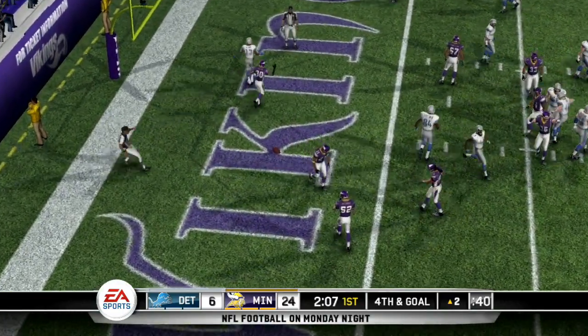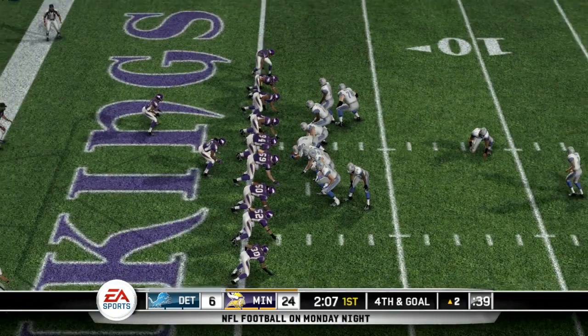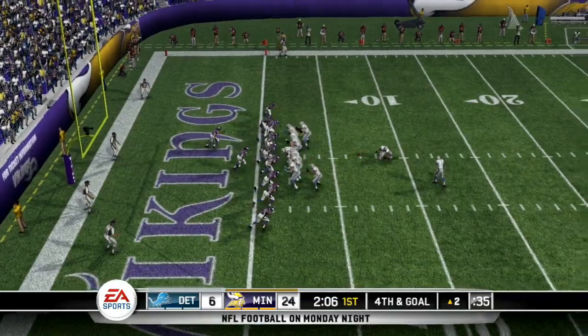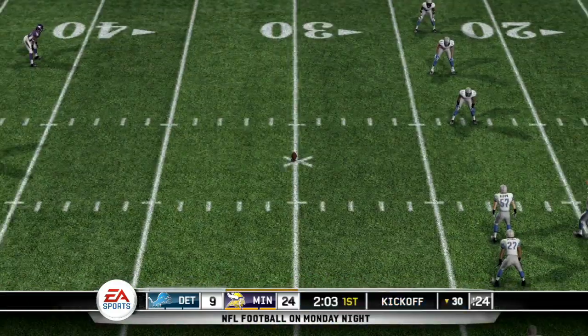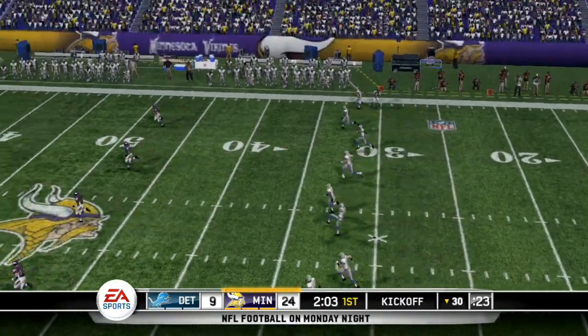Passes to the end zone. Derek Williams was the intended receiver on the play. 4th down, and this one is a chip shot about 19 yards out. And he makes it. Here's a look at the drive summary presented by Sprint. So that will make the score the Detroit Lions 9, the Vikings 24.